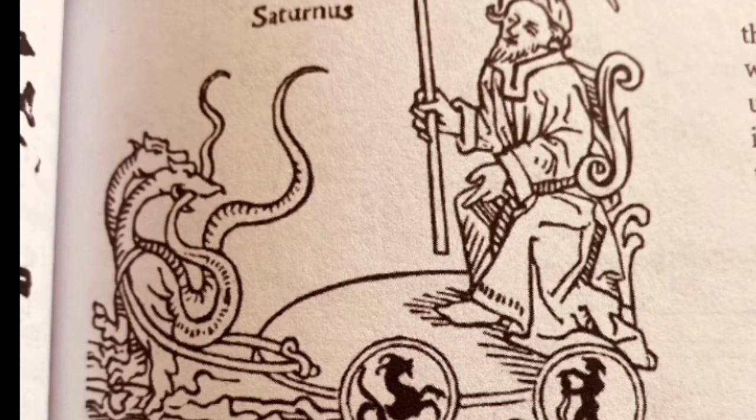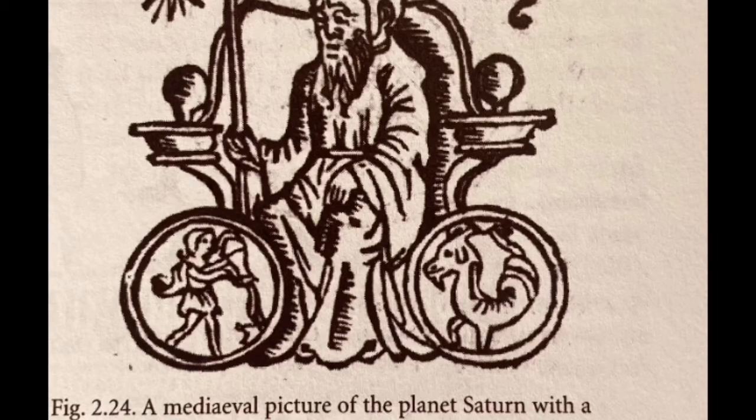Figure 2.23. A medieval picture of the planet Saturn with a scythe over its head. The scythe looks like an Ottoman crescent, taken from the Compilatio de Astrorum Scientia by Leopold of Austria. Figure 2.24. A medieval picture of the planet Saturn with a scythe over its head. The scythe looks like an Ottoman crescent, taken from De Astrorum Scientia by Albumasar.